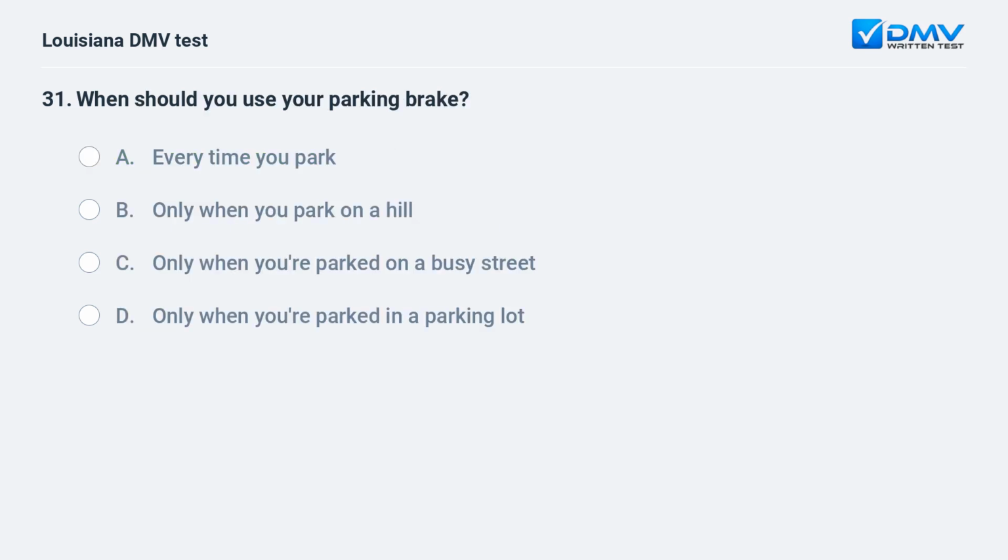When should you use your parking brake? A. Every time you park. B. Only when you park on a hill. C. Only when you're parked on a busy street. D. Only when you're parked in a parking lot.